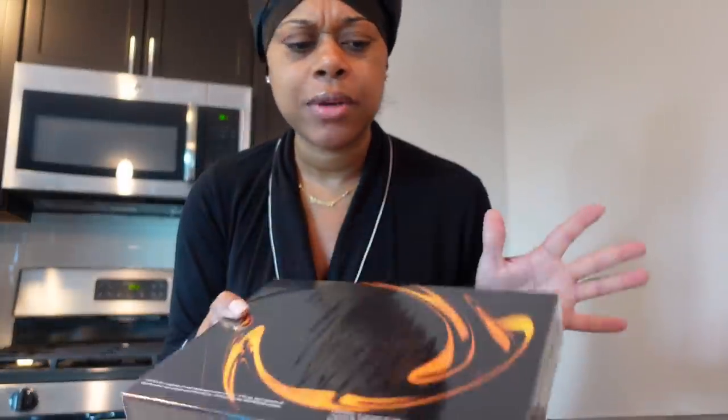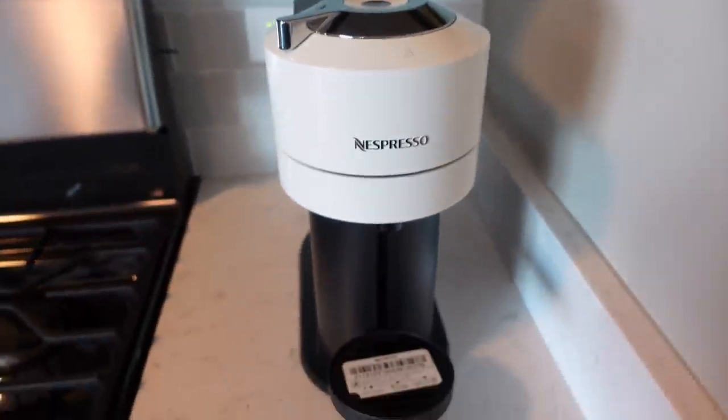Okay. I did order some pumpkin spice cake pods just in case, because I couldn't remember if these came with them. It's some type of way, but let me just show you guys. So here she is. I guess I take this sticker off.